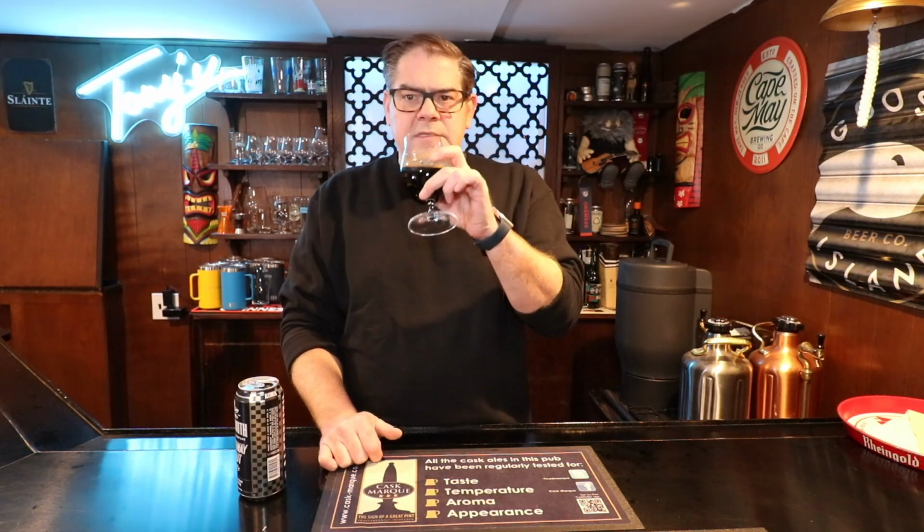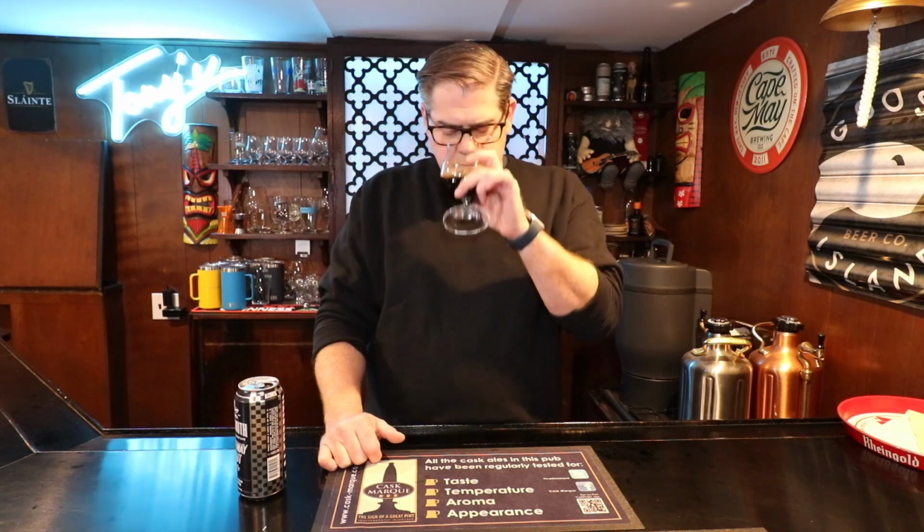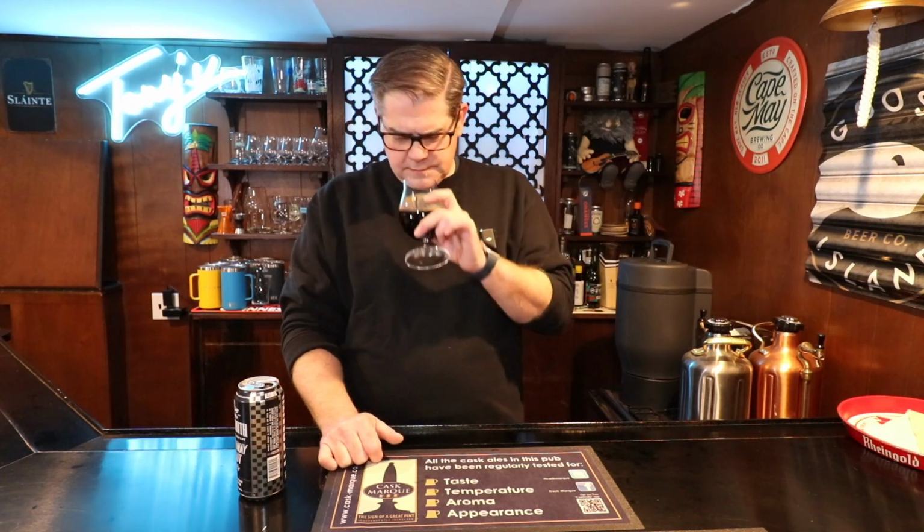Let's give the nose a try. I'm getting a good amount of that coffee roastiness, and a strong black coffee is what I'm getting from this. Maybe just a hint of chocolate. I'm not getting the dark fruit that they were saying on the side of the can. But you know what? Let's give it a taste.